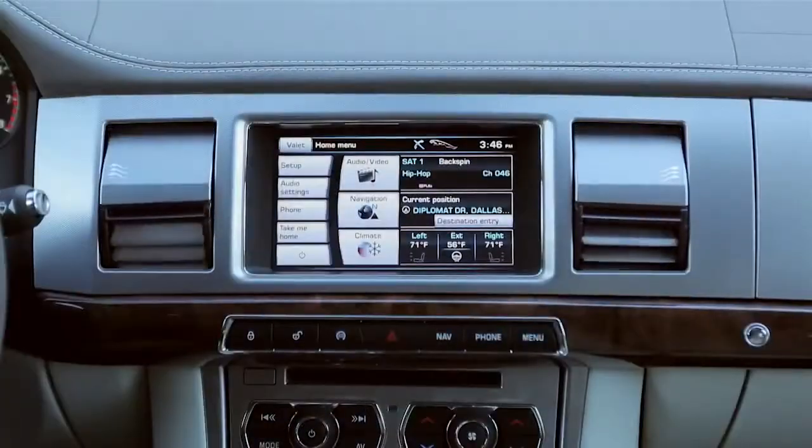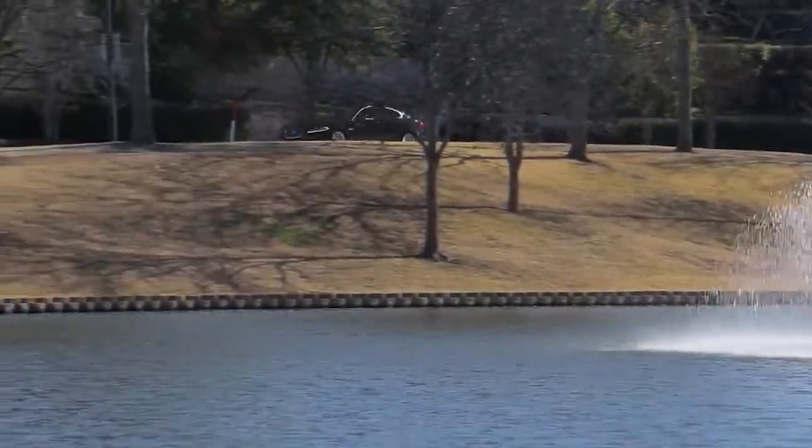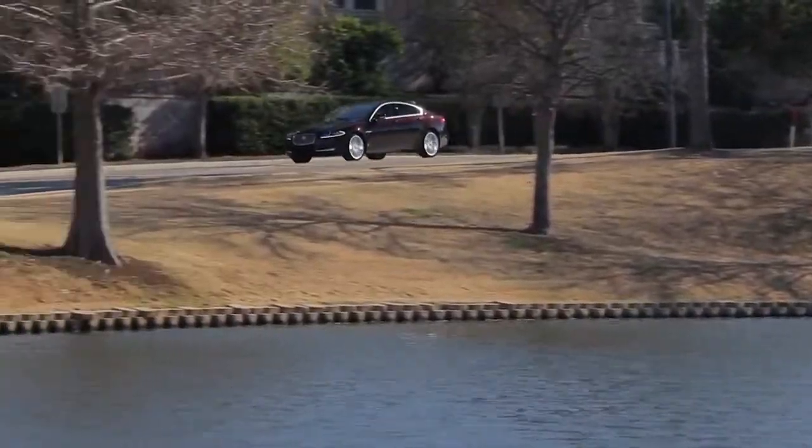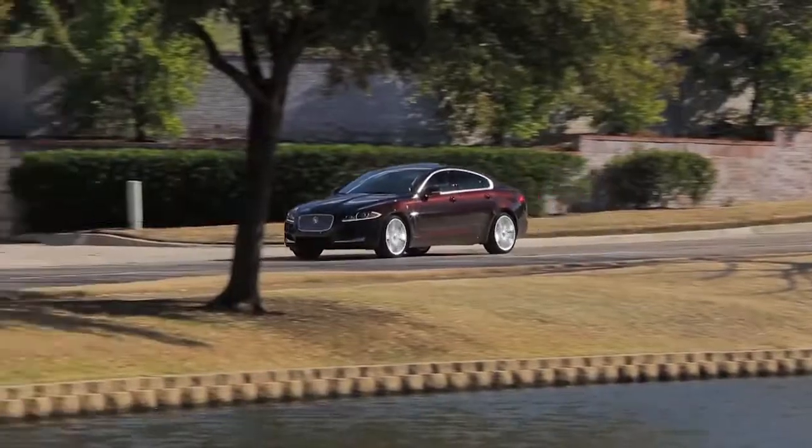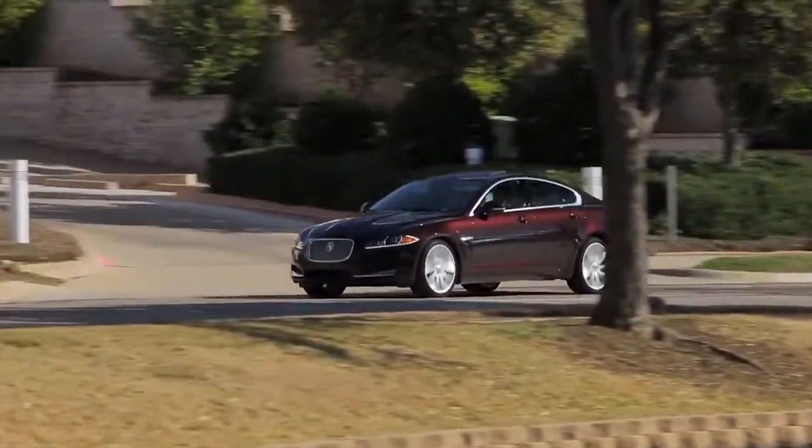It's got a couple of interesting features like covered air ducts and a disappearing gear shift, but the real story is under the hood. This XF has a 470-horse supercharged 5-liter V8 that comes with an 8-speed automatic transmission. This car is a rocket, and it handles superbly.